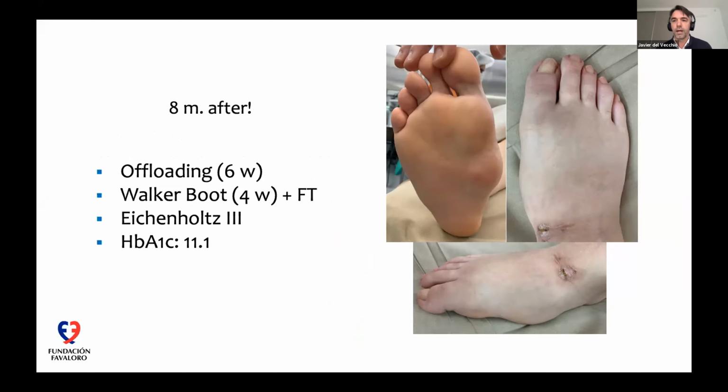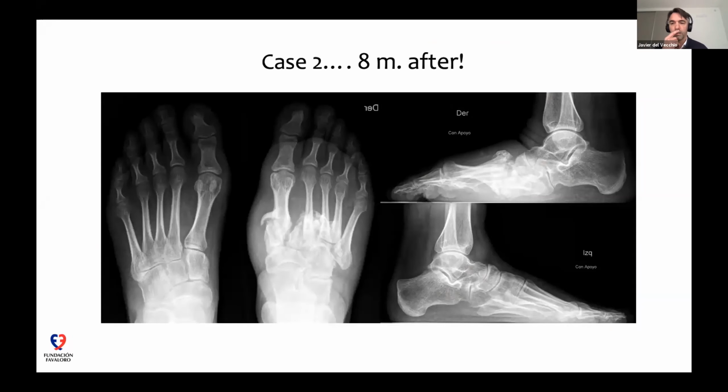Then, because of Carla and her team, we have another patient. Now we have 11.1 and 8 months after. So it's kind of a different patient, I think a better patient to do surgery. And then this is the comparative X-ray.